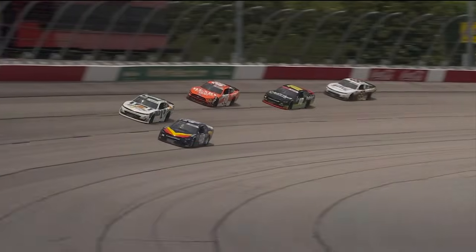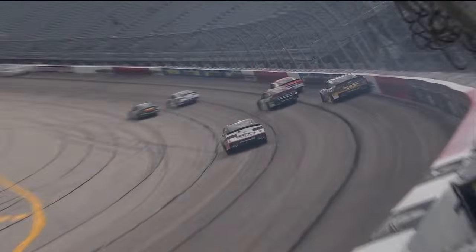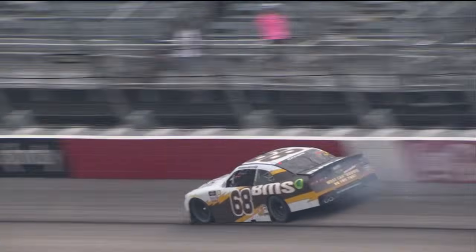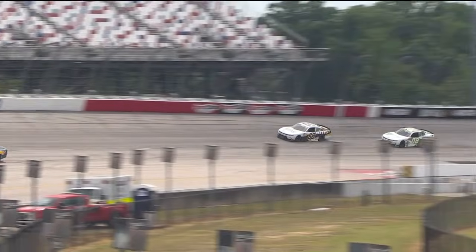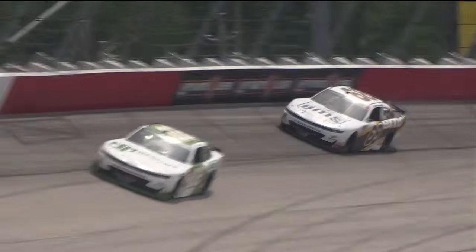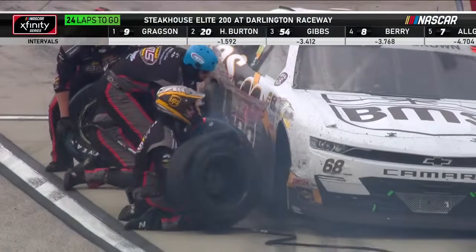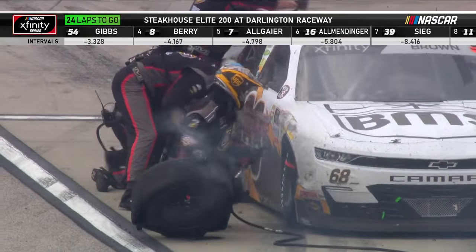And problems for Brandon Brown. We saw the side of the car, and here's how he got into the wall. The wall, once you get into it hard enough, it just sucks you in. It's like a magnet, and you can't get off of it. Yeah, you know, we talk about these composite bodies are tough, but he was legit. He was on the wall there for so long, it probably just rubbed through the sidewall. Yeah. So he pits with 24 laps remaining.